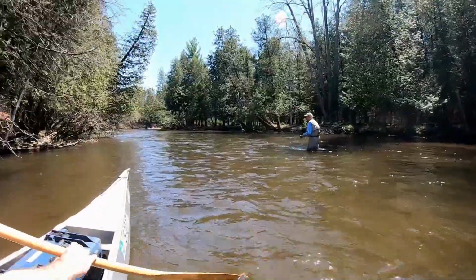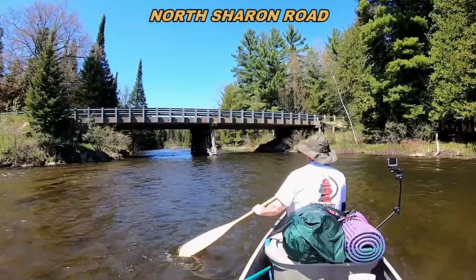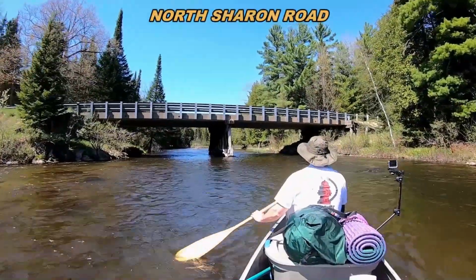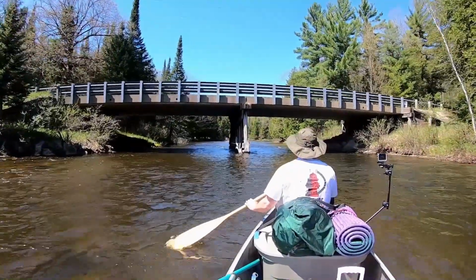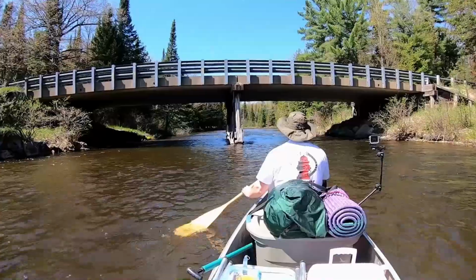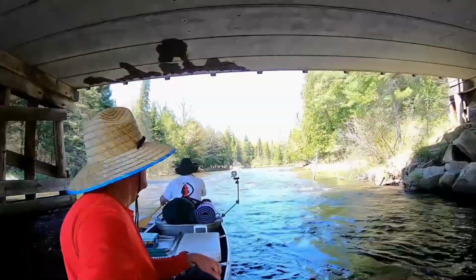A lot of cedar swamps are going by. Quite a few houses in the stretch. Passing under Sharon's Bridge at 3 o'clock. And we almost tipped over about 3 minutes ago. Very close. Rick navigated right into a big log. Sharon's Bridge.